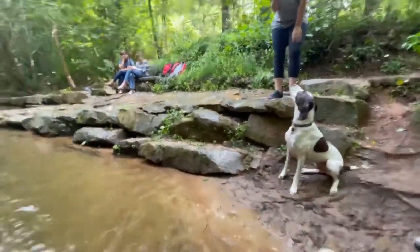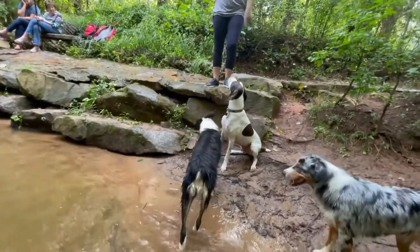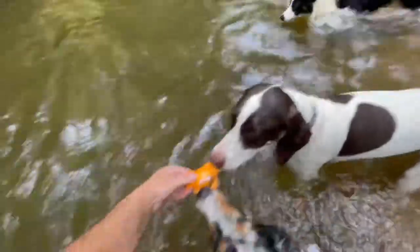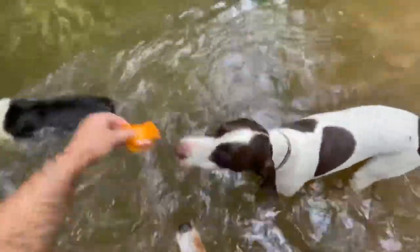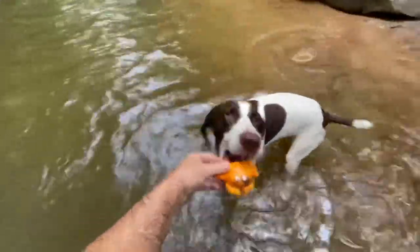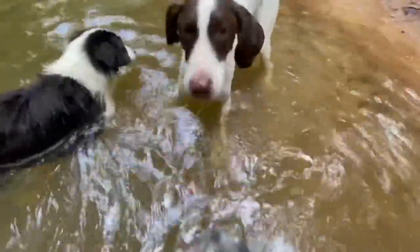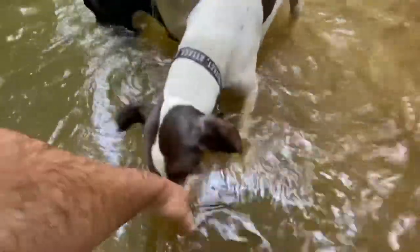You see, this is not just some random trick that I've come up with. I've noticed that he likes to dig at all the rocks and the sticks on the bottom of the creek. So, I stopped by and grabbed a couple of pool toys that sink to the bottom, and we're going to use that to see if he can learn to pick them up off the bottom and retrieve them.